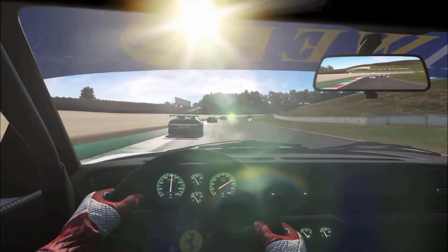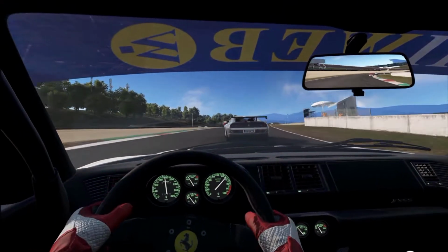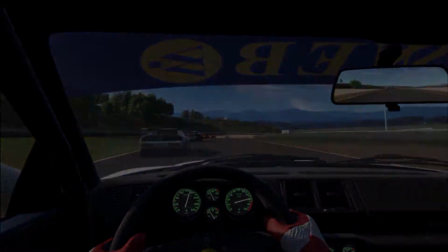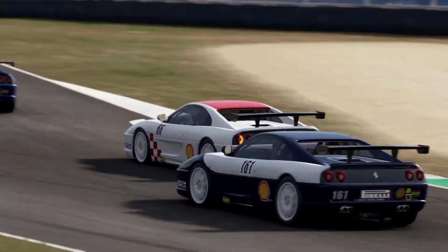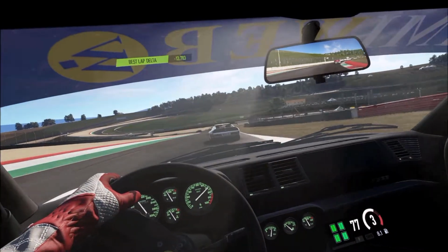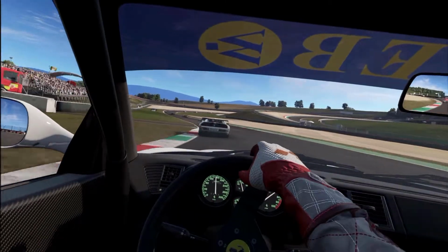It has the ability to bring a smile to your face when you throw it into a complex of corners, whilst using a combination of steering and throttle inputs to dance the car right on the edge of grip. From a VR point of view, it has a very nicely detailed interior with a realistic driving position, and that just helps with the ever important immersion factor for me.